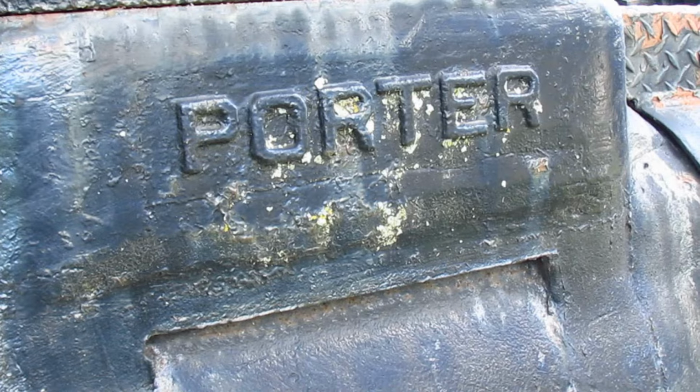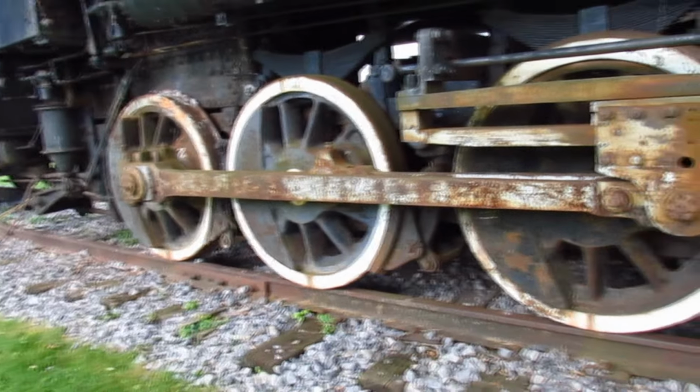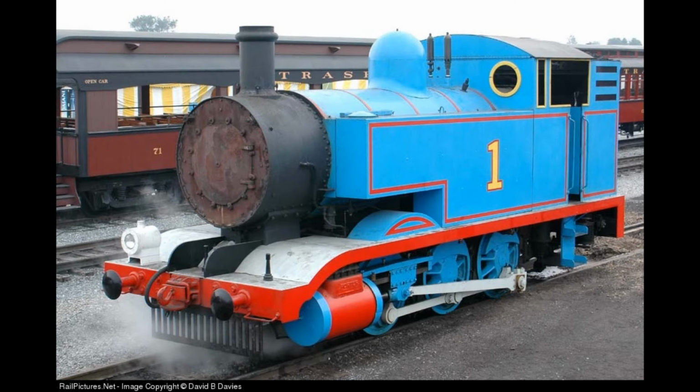Using the boiler, cylinders, wheels, and firebox of number 15, the saddle tanks were replaced with side tanks, and in April of 1999, Thomas took his first run.